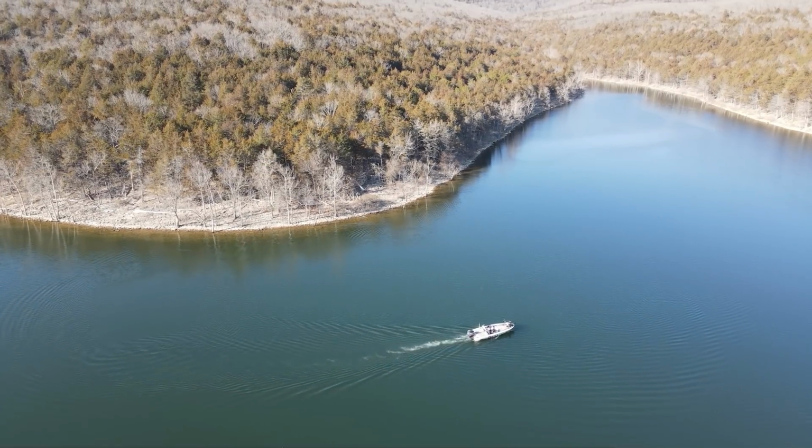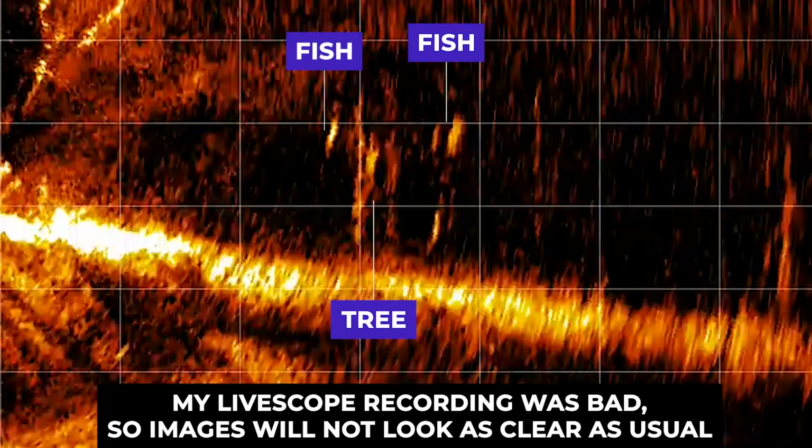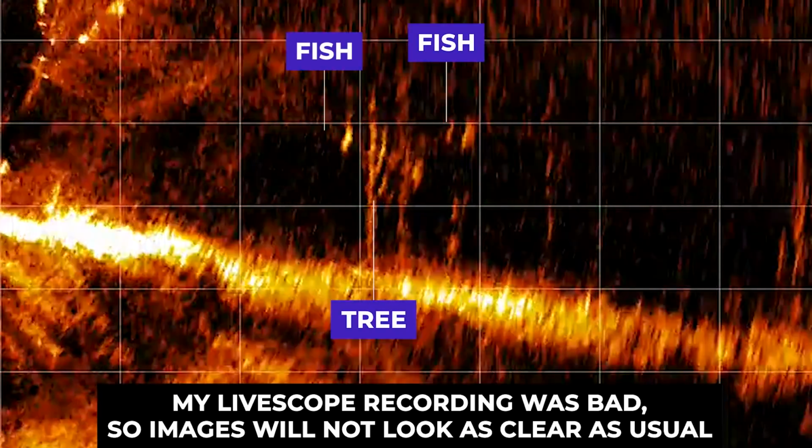When I got to the lake today, I actually wanted to test out if it was better to just drop the trolling motor with the live scope and go around these points to scan the trees. But immediately after doing this for like an hour, hour and a half, I realized it was so much slower to actually graph with your live scope compared to graphing with your 2D sonar.